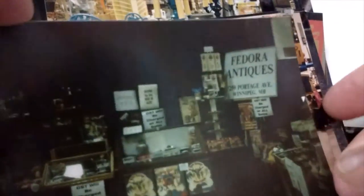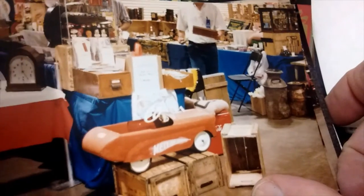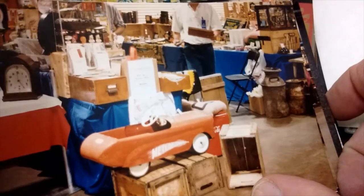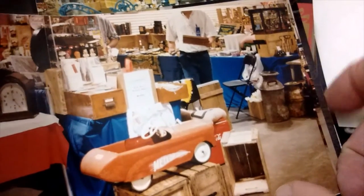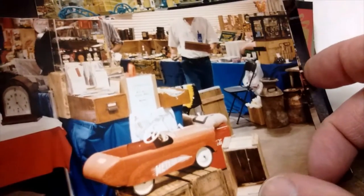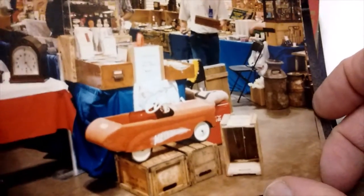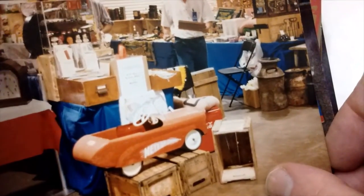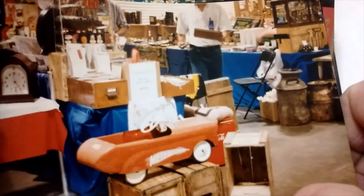And another shot of that booth. Wasn't a big producer money-wise. This was an antique show. Calgary again, I guess. You can see a Meteor pedal car and somebody buying some stuff there and making a pile, which was pretty normal for those days. The shows were much better then, and there was a lot of buying going on before the doors opened even. Unlike now, it seems a lot slower.